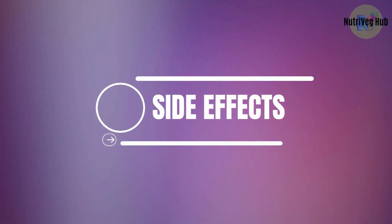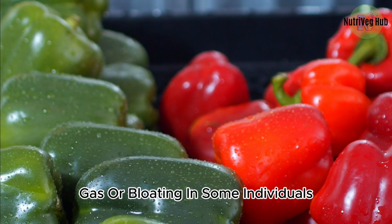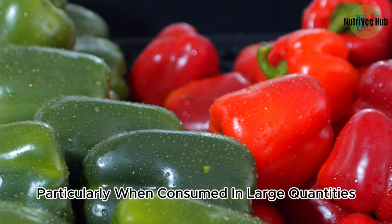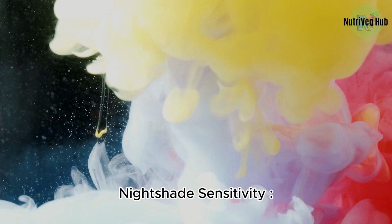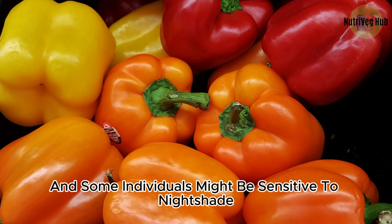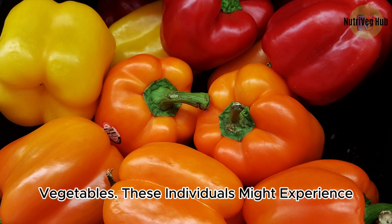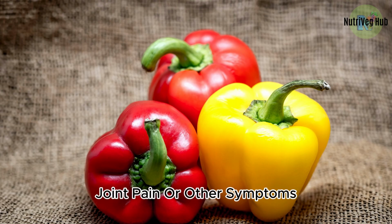Side effects. Gastrointestinal sensitivity. Bell peppers might cause digestive discomfort, gas, or bloating in some individuals, particularly when consumed in large quantities or if they have a sensitive digestive system. Nightshade sensitivity. Bell peppers belong to the nightshade family, and some individuals might be sensitive to nightshade vegetables. These individuals might experience joint pain or other symptoms.